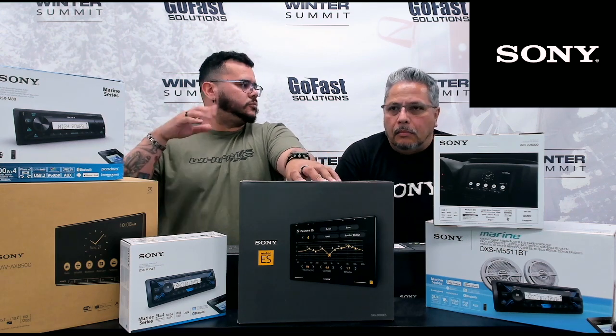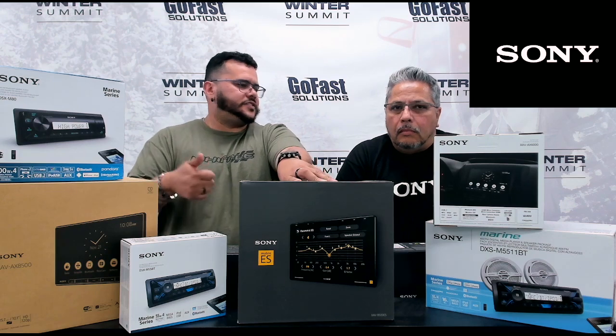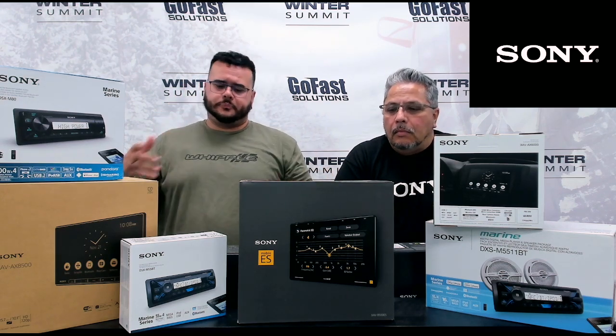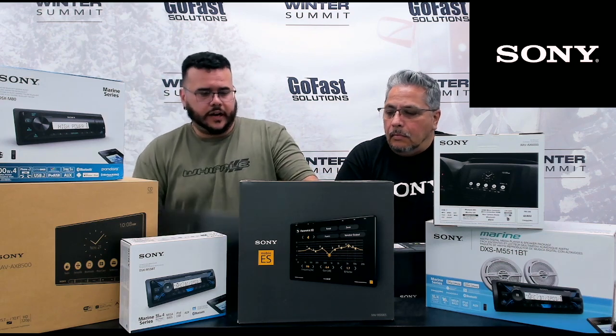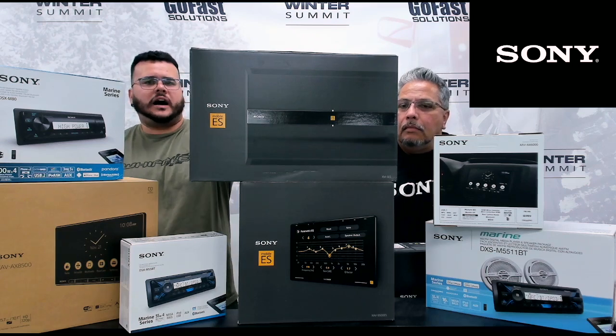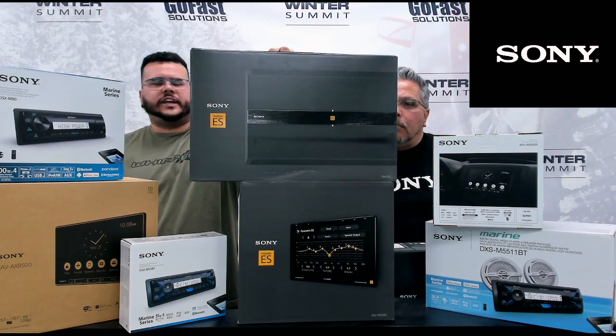So if you've got some really, really expensive speakers, you've got some Sony Mobile ES 6.5 or 3-way components in the front, or you've got a Mobile ES amplifier. They make a mono, 4-channel, 5-channel, even an 8-channel Mobile ES amplifier.